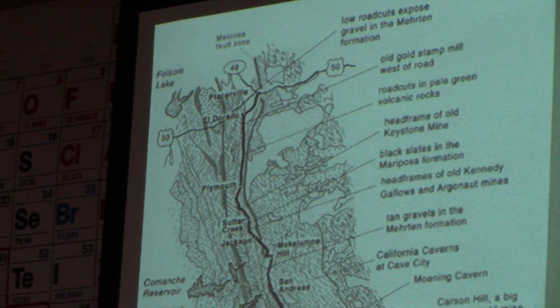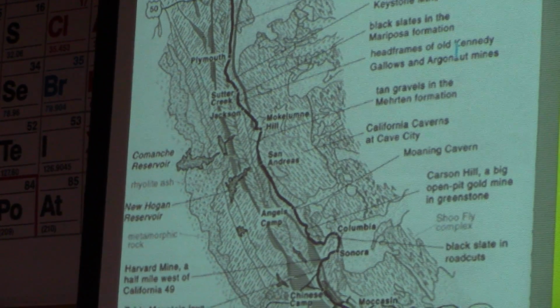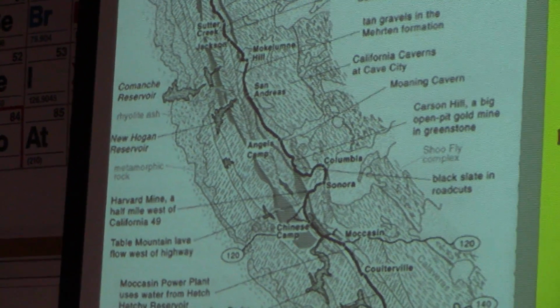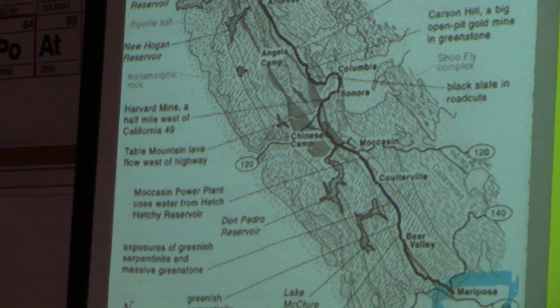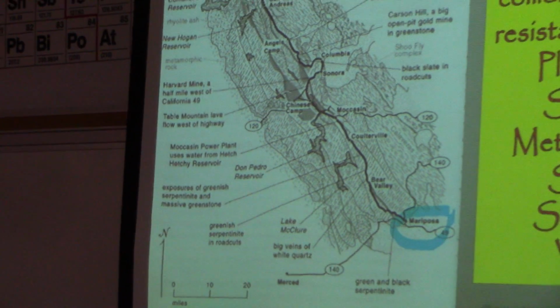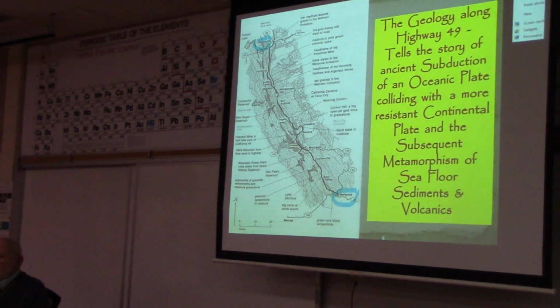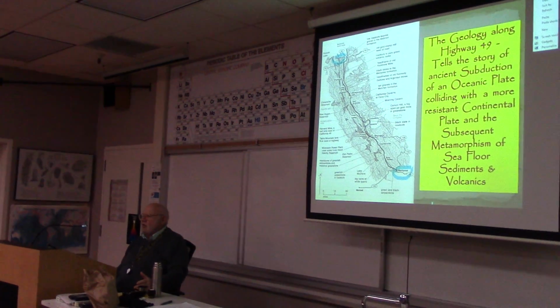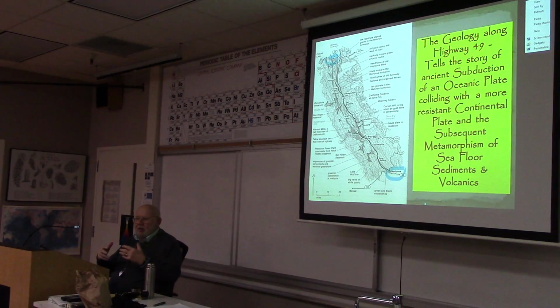This is a map of Highway 49 in this particular area here. It shows Placerville in the northern part here, all the way down to Mariposa on the south. And this shows Highway 49, now the main central part of the Mother Lode. All these little hatchers and squiggles and things in there are the different geologic formations. You can take this book with you in the car. As you're driving along, you get down there, Copperopolis, you can look and see.